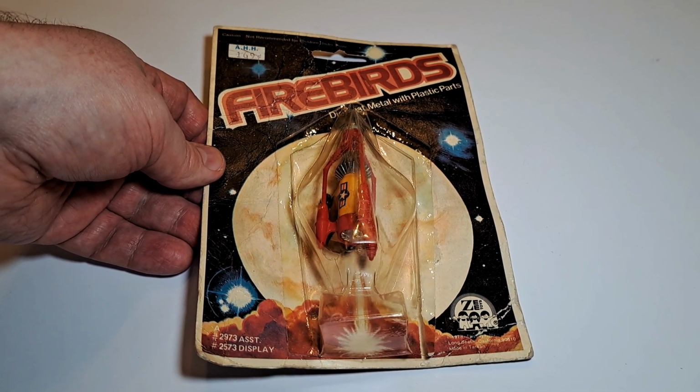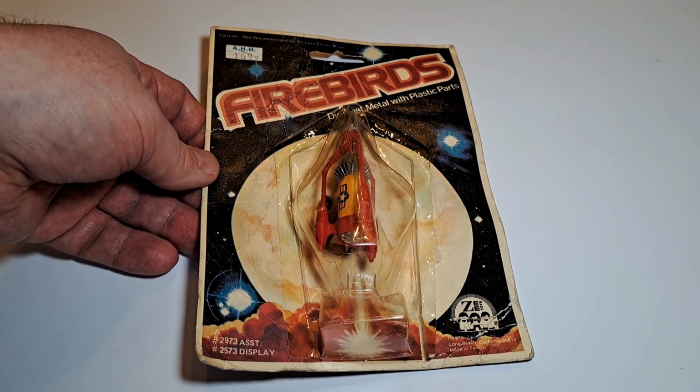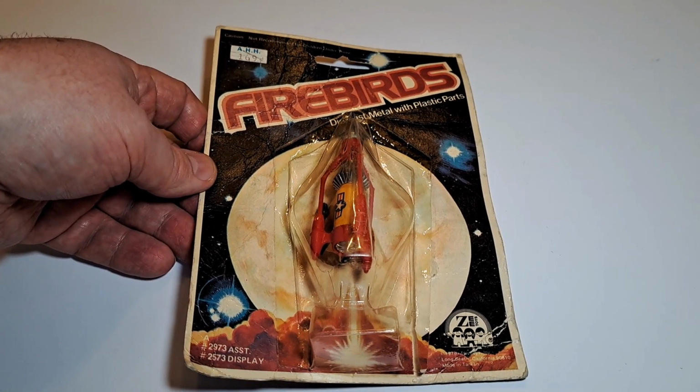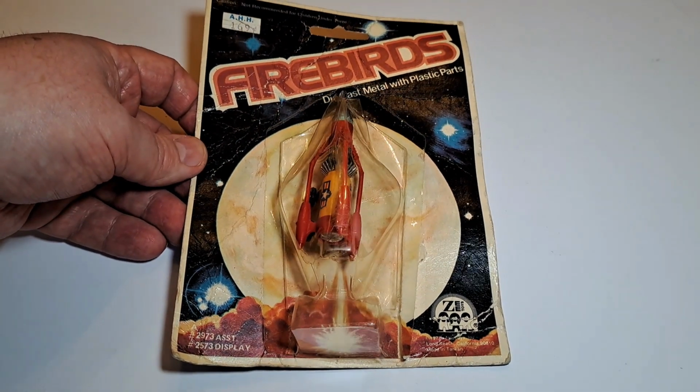What do you call them? Yes, it's a knockoff or a bootleg, depending on your view. I think this is more of a knockoff because it's not pretending it's Thunderbirds, but it's called Firebirds. Die-cast metal with plastic parts. Well, it's fair enough. It's saying what it says on the tin.